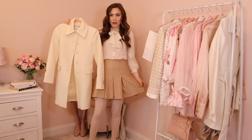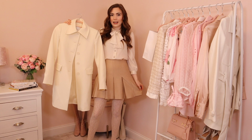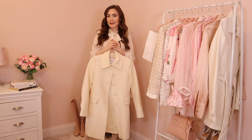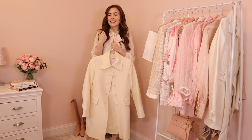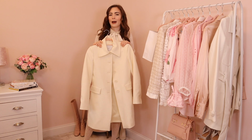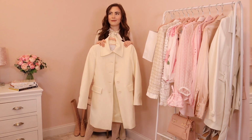You can see that it would just go perfectly with this outfit that I have on just now as well. So yeah, those are the three kinds of coats that I recommend for spring. You need a white one, a trench coat, and a smart coat. It just so happens that this is also in a neutral colour.